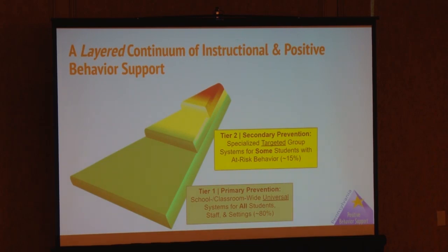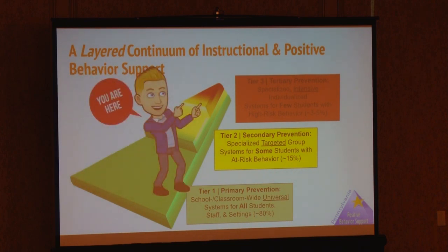And once again, if data is showing, then we move to tier three, the tertiary prevention, and that is, drum roll, where we are going today. And that's me.